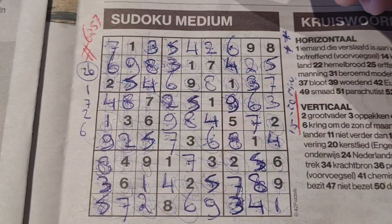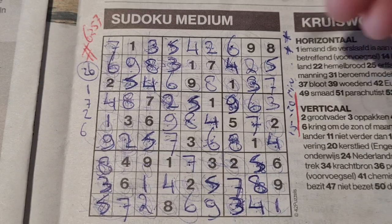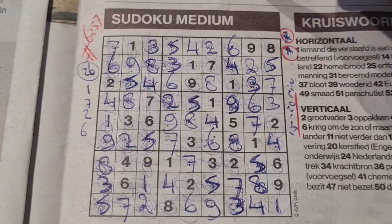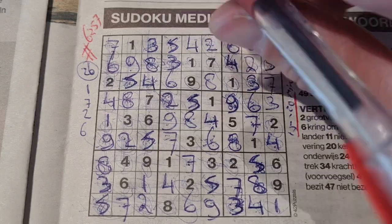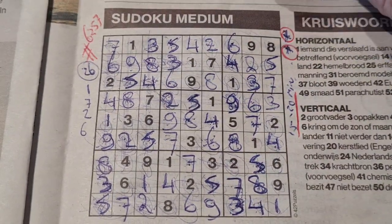Finished in twenty minutes. Well, definitely too slow. A little bit slow in the beginning, but we solved it again. And I like this one, yes, I really do. Do you think so? Thumbs up, otherwise, thumbs down.